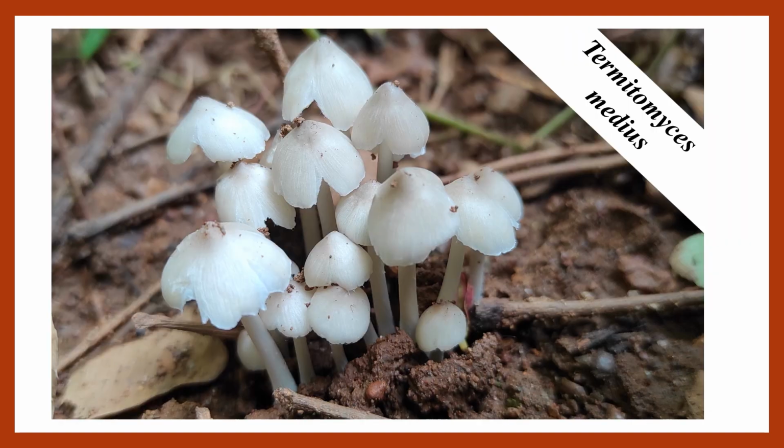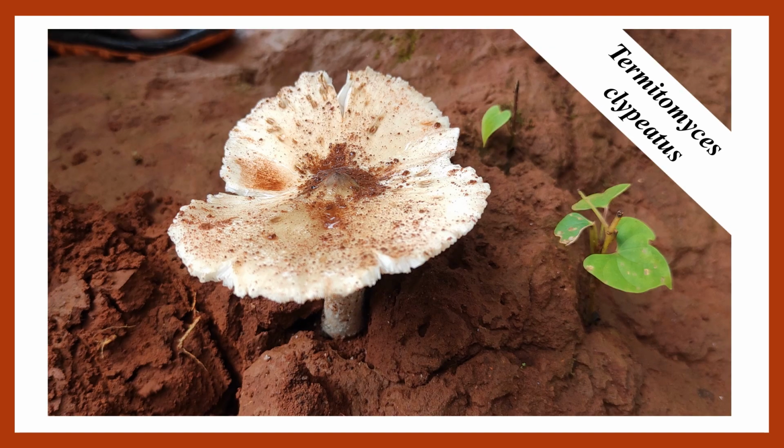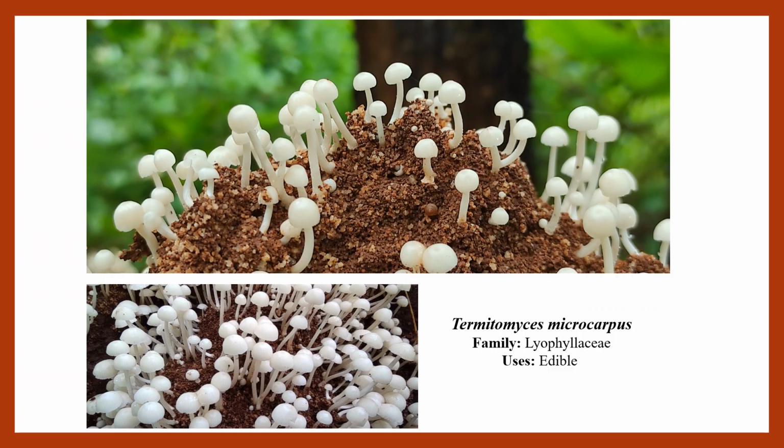Rhamnotomyces medi is another edible mushroom, white, and a tribal lady is collecting it from the wild. It is the Trametomyces clepetus. You can observe it is associated with some Dioscorea species. This is the Trametomyces microcarpus, a very tasty, delicious wild mushroom.